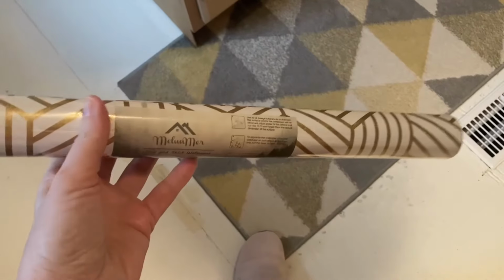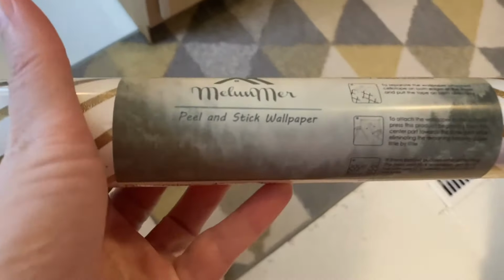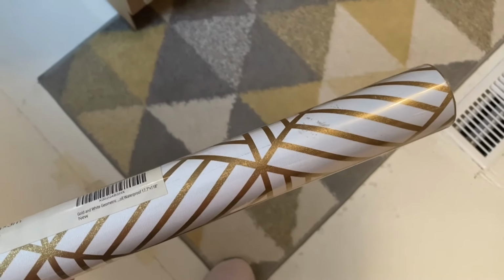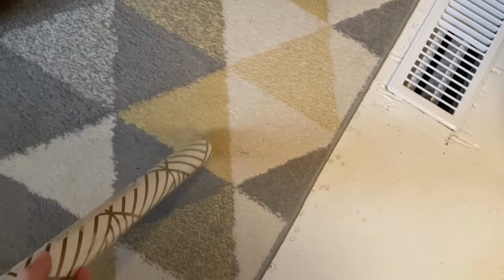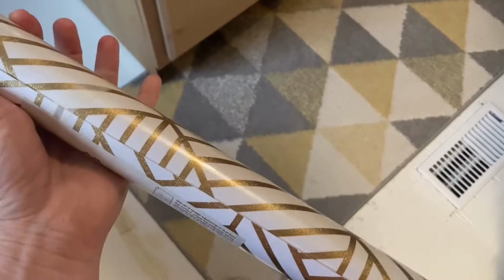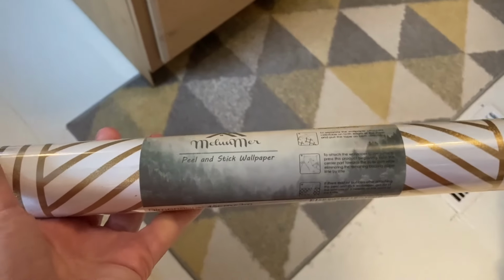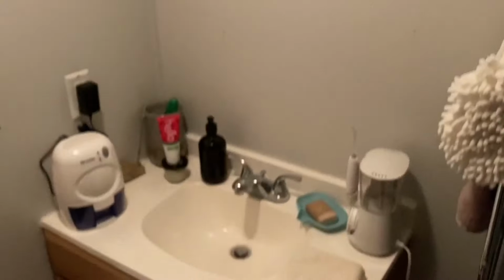Show you what I ordered from Amazon. I got this on sale and this is peel and stick wallpaper. And I liked the geometric design and you see how the gold color coordinates well with the gold color in the rug. I don't know what I'm going to do with this, but I thought it was such a good sales price. I went ahead and got it to try to run an experiment. And since it's peel and stick, it's not permanent, so I figured I could do something fun with this.